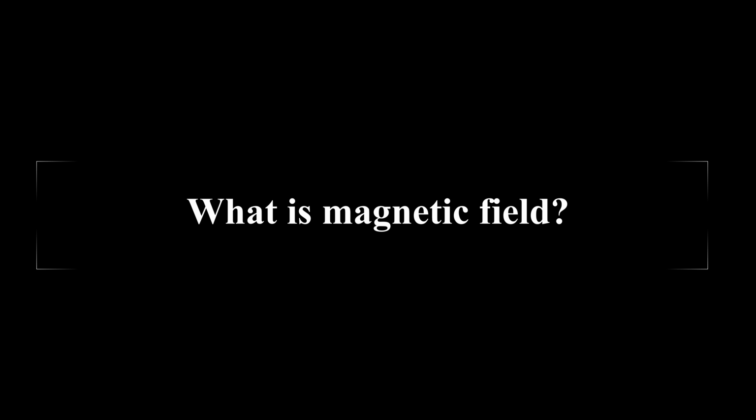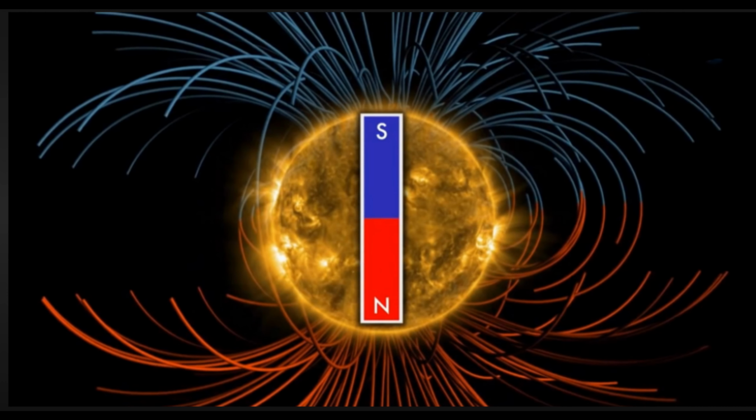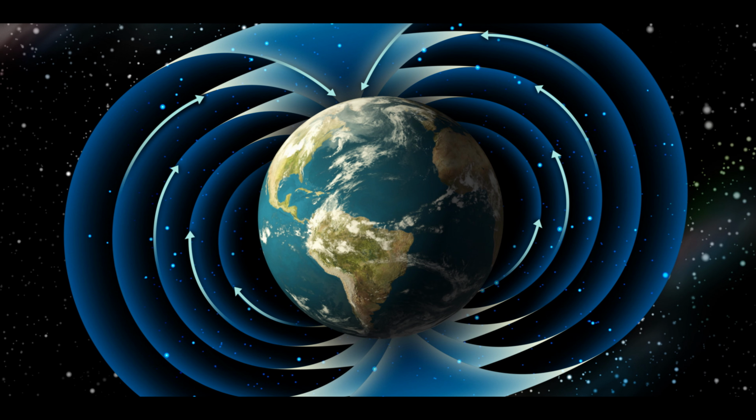Now what is a magnetic field? Many of you don't know this also. The simple meaning of it is the region around a magnet where its influence is felt. That region is called the magnetic field. I think you understand.